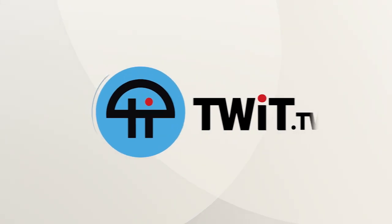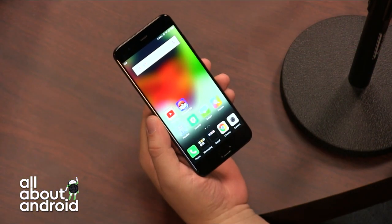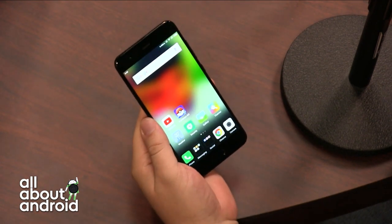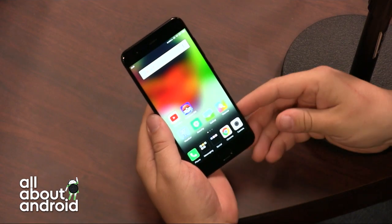This is TWiT. Let's start off with a device that's been out for a while, and in a way is a trendsetter in the Chinese market, one that heavily inspires other products that come to market after it. So this is the Xiaomi Mi 6. It's Xiaomi's flagship product for 2017. It's been out for a few months now, but the hardware is very, very pretty.